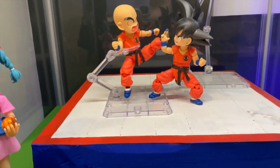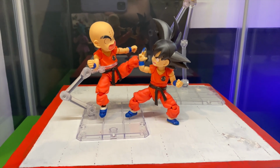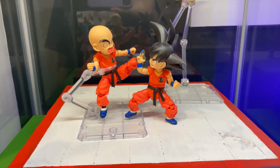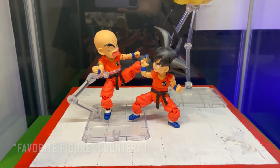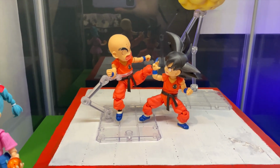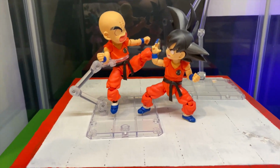I've got Kid Krillin and Kid Goku. Kid Goku, the very first S.H.Figuarts that I got, the one that got it started for me, man. And still holds up as one of my favorite figures, if not my favorite figure in the whole collection. I've got him battling Krillin right here from the second martial arts tournament. But I'd love to switch things up and get Goku fighting Jackie Chun, because I just rewatched that and it's such an epic fight.